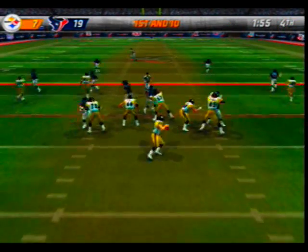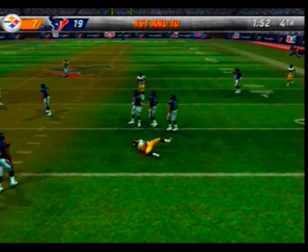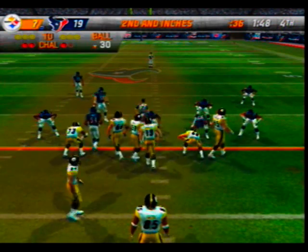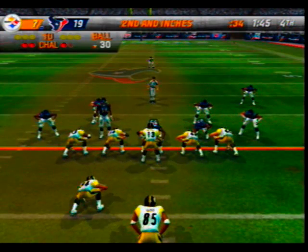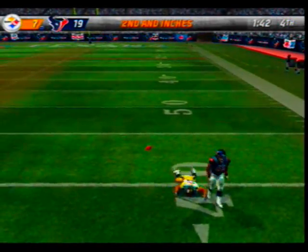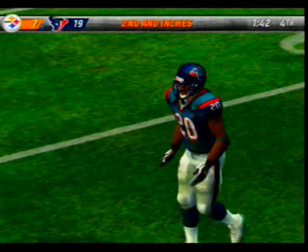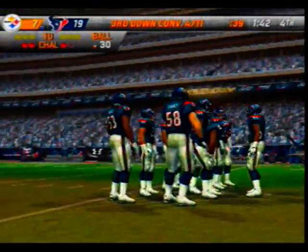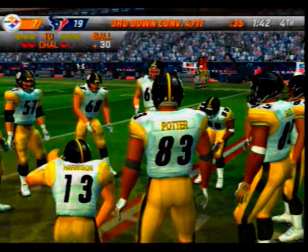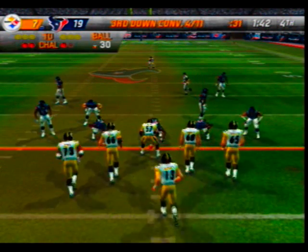Houston comes out in their nickel package. Throwing. Right on target to the wide receiver. The quarterback is calling them back to the line of scrimmage. Dropping back. Gets the pass off. And he had it and lost it. Incomplete. He can catch just about anything that the quarterback throws in his direction. He couldn't find a way to quiet that one down and bring it in for a catch. Third and inches. Ball on the 30-yard line.